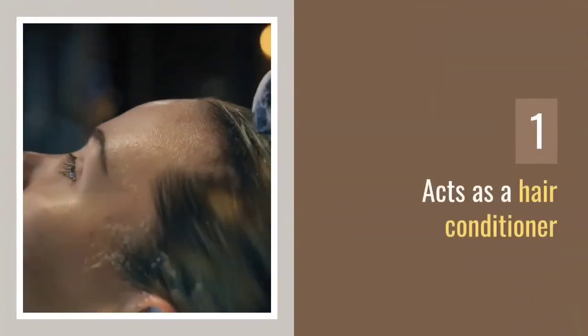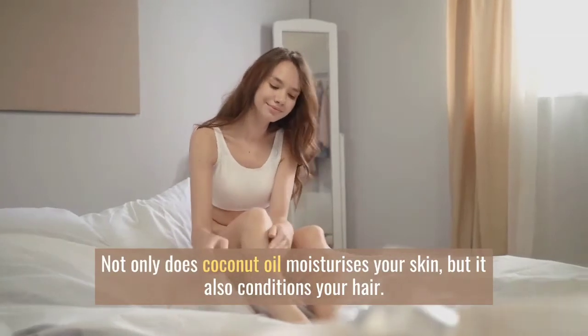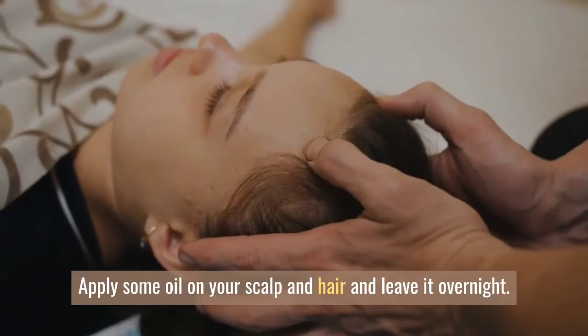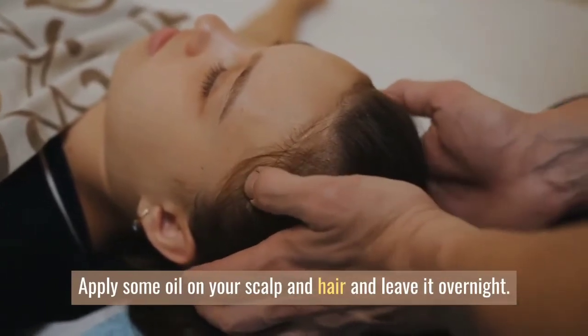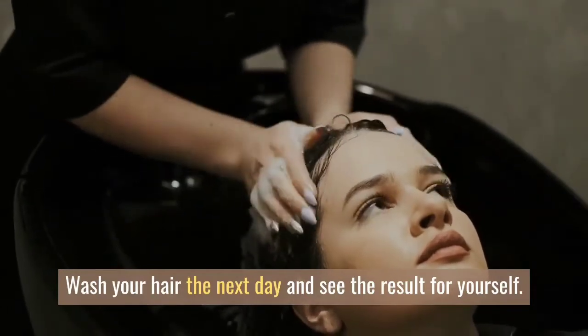Number 1. Acts as a hair conditioner. Not only does coconut oil moisturize your skin, but it also conditions your hair. Apply some oil on your scalp and hair, and leave it overnight. Wash your hair the next day, and see the result for yourself.